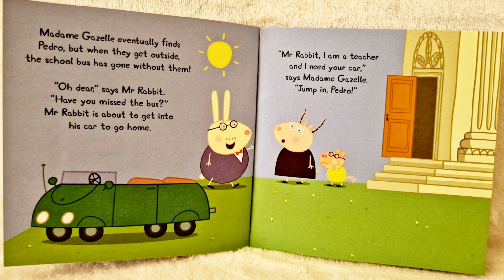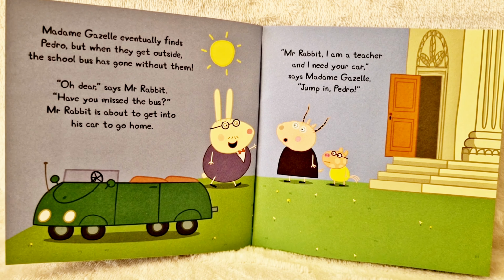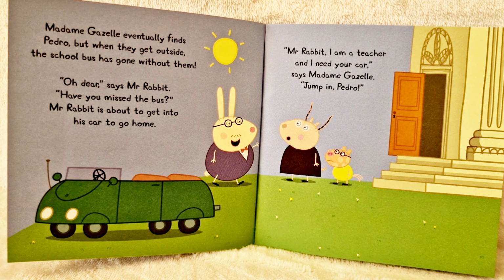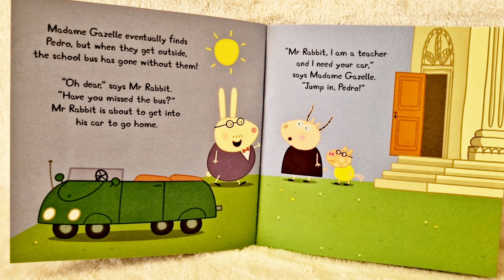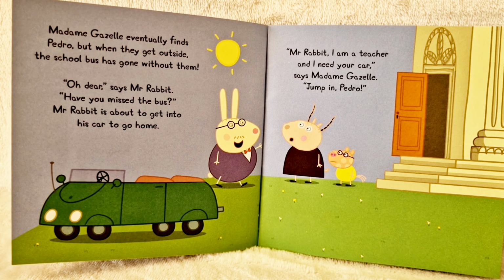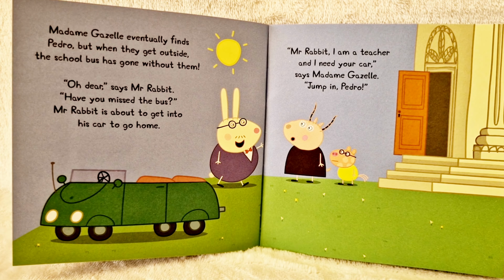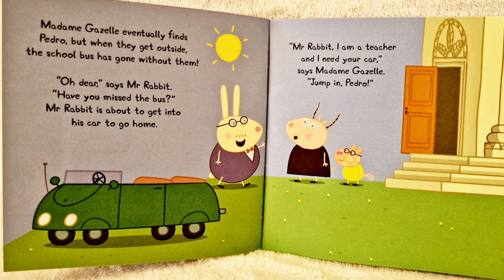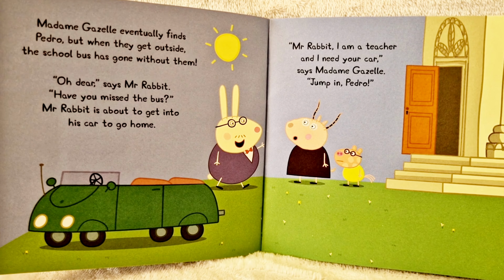Madame Gazelle eventually finds Pedro, but when they get outside, the school bus has gone without them. Oh dear, says Mr. Rabbit. Have you missed the bus? Mr. Rabbit is about to get into his car to go home. Mr. Rabbit, I am a teacher and I need your car, says Madame Gazelle. Jump in, Pedro.